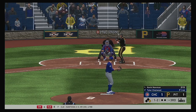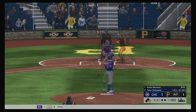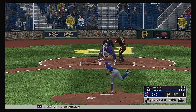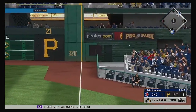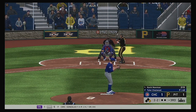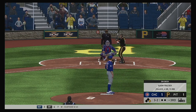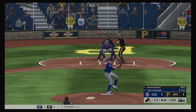Now batting, the second baseman, Kevin Newman. Lays off, 2-2 now. Now a swing and a fly ball. And it's a foul ball. Here's one that misses inside, and the count's run full now, 3-2. Adam Frazier will be next.